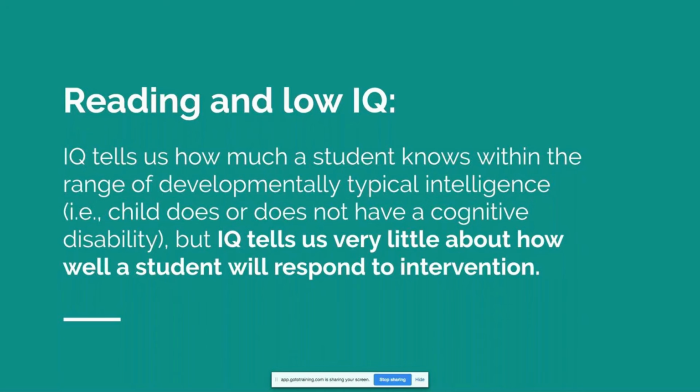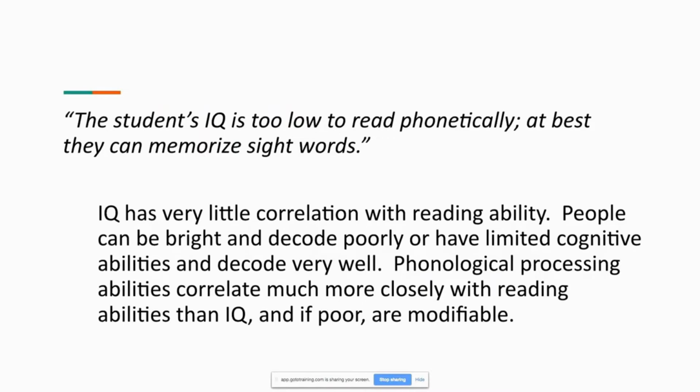Intelligence may be a predictor of school success, but it's not a predictor of successful reading. I often hear that the student's IQ is too low to read phonetically. At best, they can memorize sight words. So while IQ and other measures of cognitive functioning might correlate well with reading and mathematics achievement, they correlate poorly with student response to intervention. Baseline measures of reading comprehension are much better predictors of how the child will respond to an intervention.